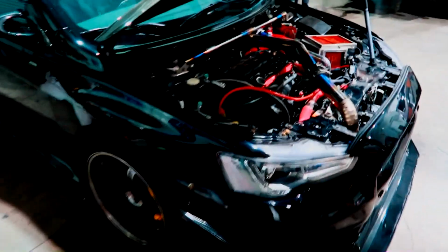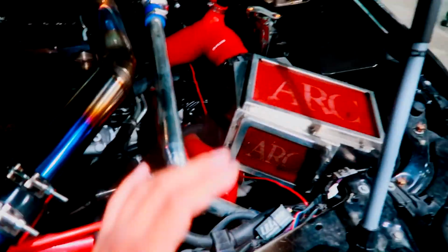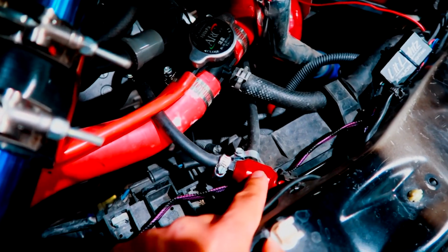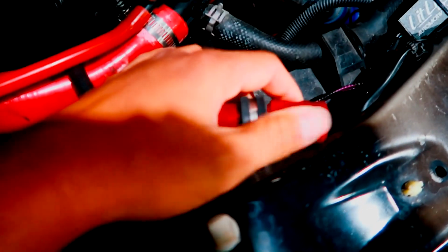But let's see here. Oh, another thing here. Sorry if I'm kind of on a rant, because there's a lot of small little stuff we did over time. We also have a manual boost controller. This is from Hallman, a manual boost controller. So you manually turn up the boost or lower the boost.